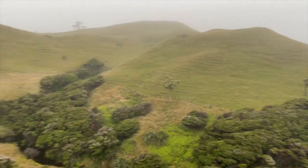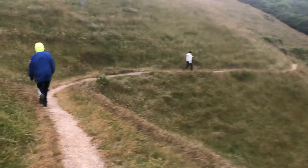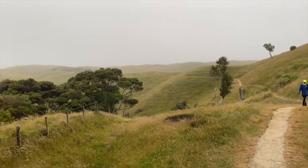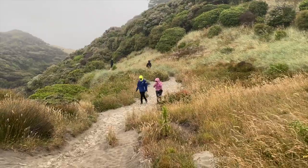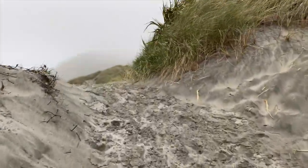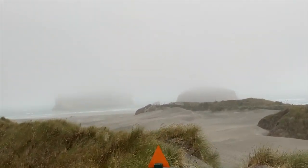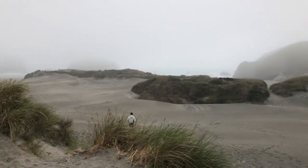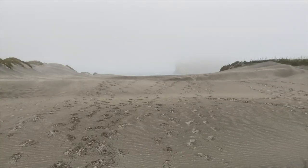Climb a small hill, cross a stile, and follow the sandy track through a couple of paddocks and a small section of coastal forest. Once at the top, an amazing view opens up. Come on, guys. As we near the beach, the sand track widens and ahead of us, we can see the huge sand dunes. The path skirts around the edge of a tannin stained stream and heads up the back side of the dunes, where it becomes a hard slog walking in the deep and soft sand.